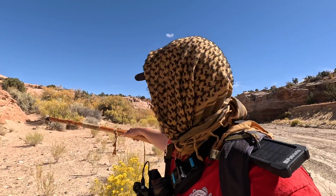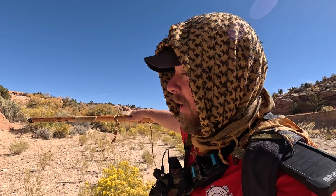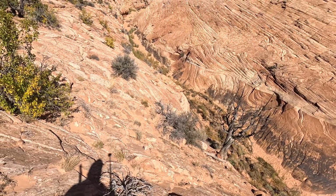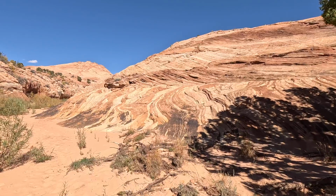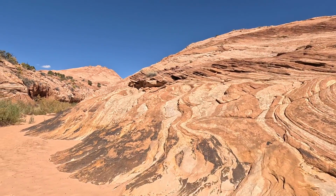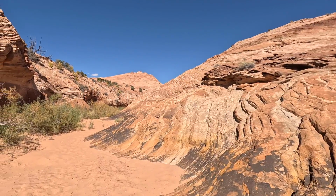So this is the entrance to Tunnel Slot Canyon. The entrance is kind of concealed by all this brush, and so the trail just skirts the edge of this rock right here, and you can see the trail cuts in right there, but it's pretty well hidden. Okay, it's just a short walk up the sandy section behind me, and then it becomes slick rock, and then you can clearly see the entrance to a slot.